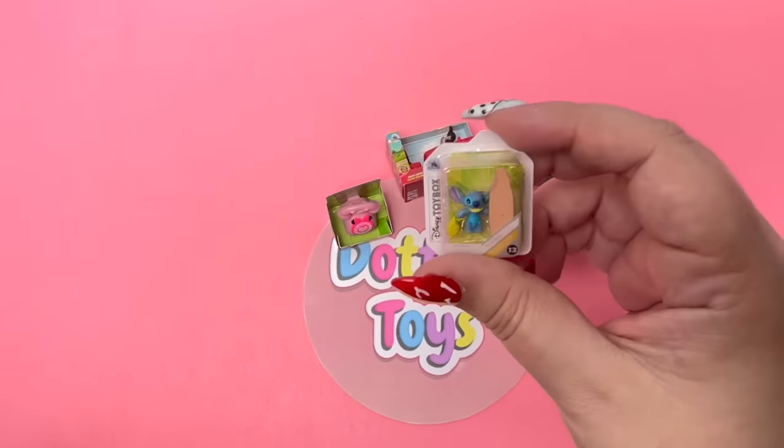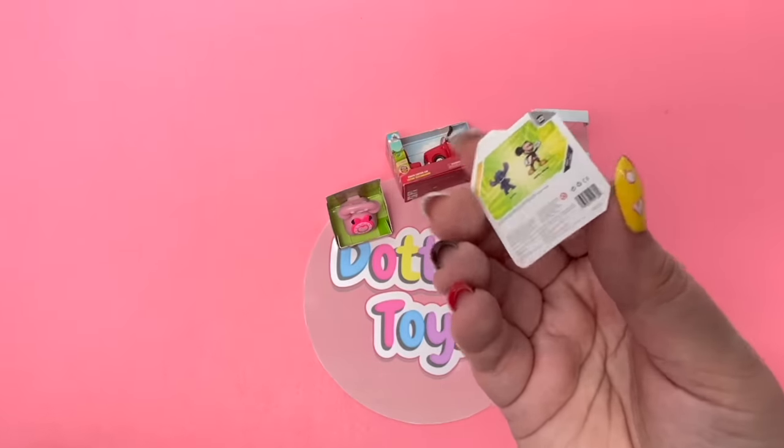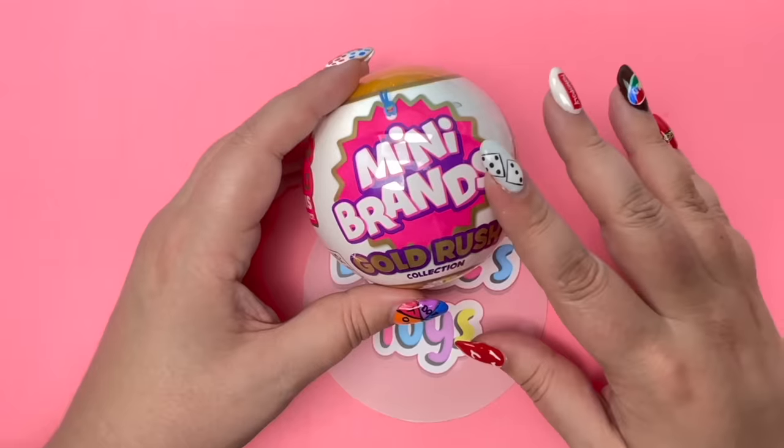Someone in my comments said to me that I am a Stitch magnet, and I think you're right. It's just meant to be that I'm meant to collect a lot of Stitch toys. Mini Brands Gold Rush.